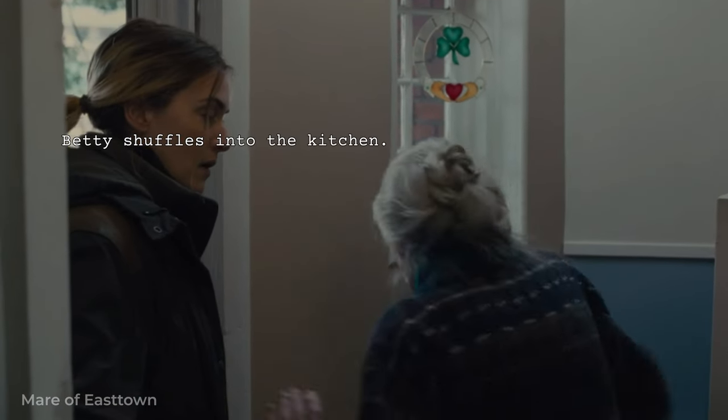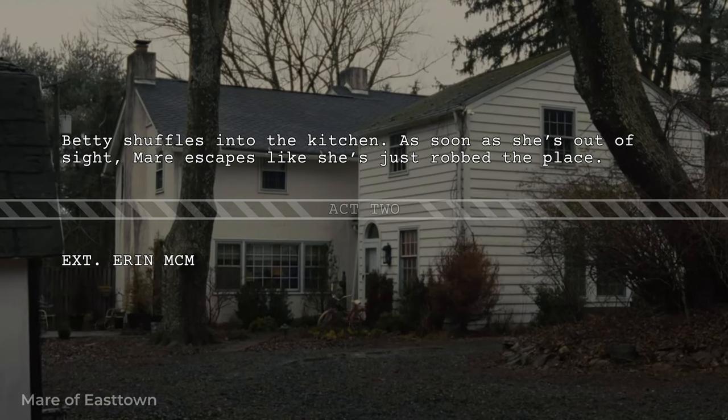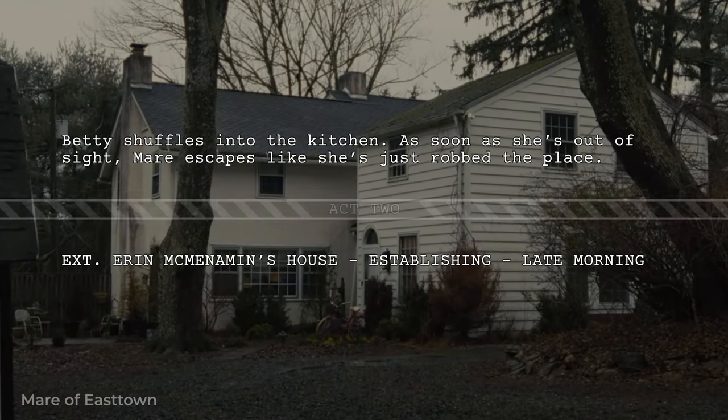Betty shuffles into the kitchen. As soon as she's out of sight, Mare escapes like she's just robbed the place. Exterior, Aaron McMenamin's house, establishing, late morning.